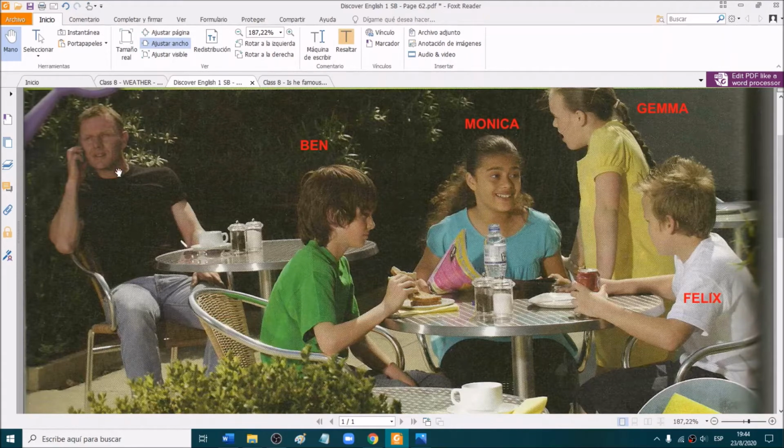Todavía no sabemos quién es este hombre. Pero these four children are talking about this man. Estos cuatro chicos van a hablar sobre este hombre. Okay? And we need to listen to the conversation and complete some things. Okay? Vamos a tener que escuchar a la conversación y completar unas cosas.